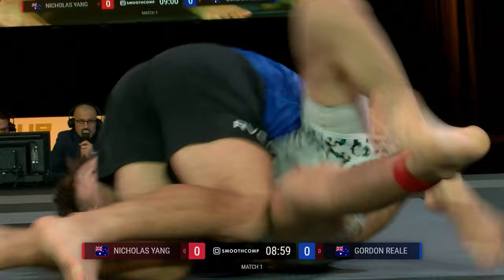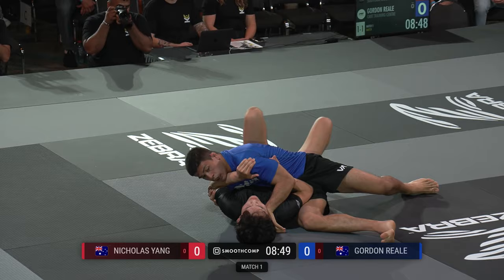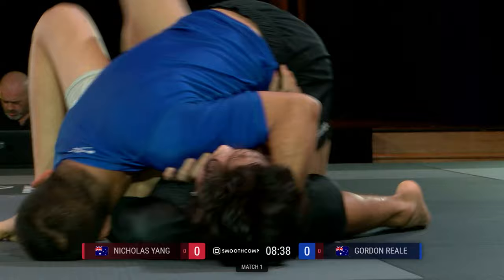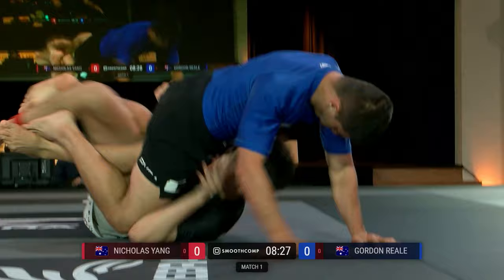No points until that 9-minute mark, but Nicholas Yang finds himself with the crossface in bottom side control. Looks like Gordon's looking for the mount here. He's trying to set the edge up a little bit higher. Nick's doing a good job of keeping busy underneath. Nicholas Yang resets the guard. He's looking at the elevation. He's trying to enter those legs, as he spoke about earlier.